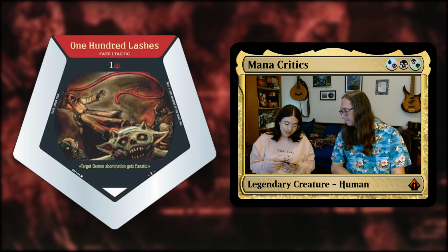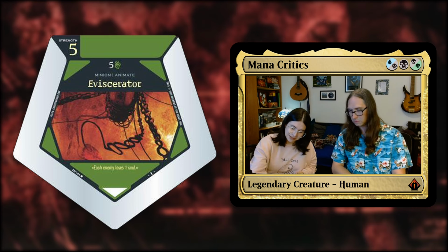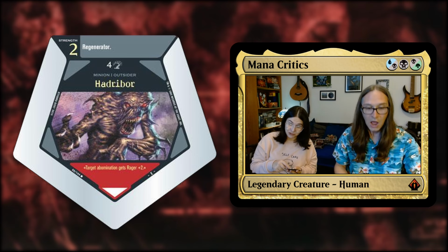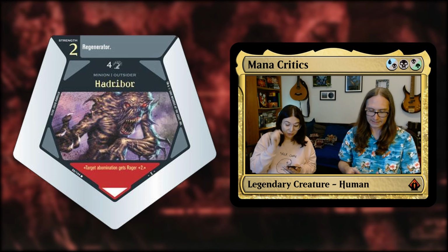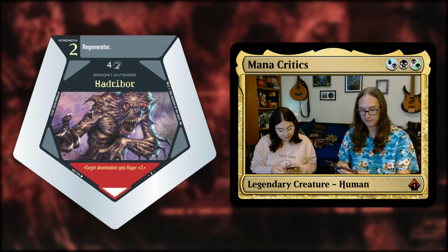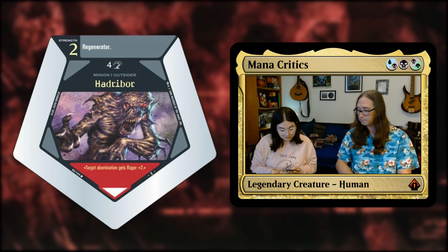This is a minion, animate, Eviscerator. Trigger, each enemy loses 1 soul. It's a strength 5 for 5. Okay. Illustrated by Christopher Shy. Then we have Hadrabor, minion outsider. This guy's got regenerate and a trigger. I think regenerate just goes back to your hand. If the minion would die, it goes back to your hand. Yes. Which seems really powerful, but I don't know. Yeah. We'll see how it plays out.